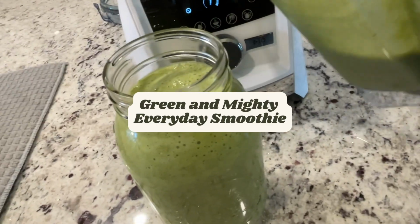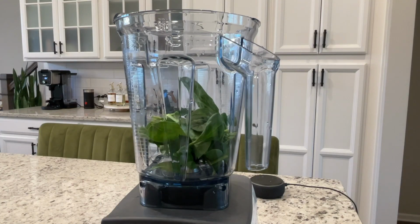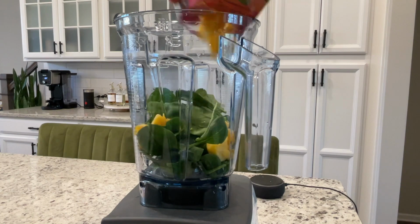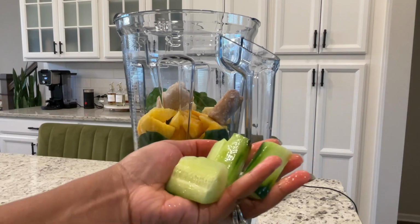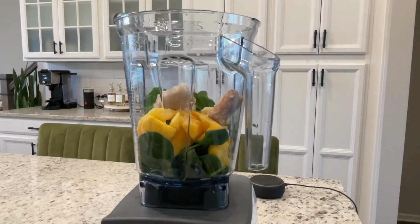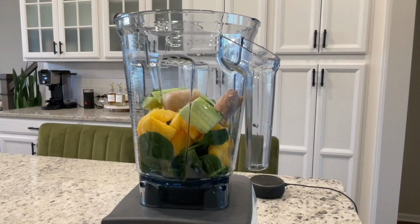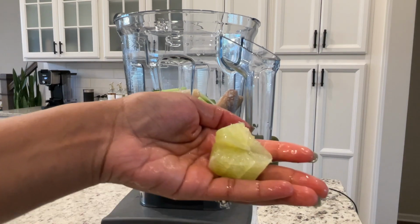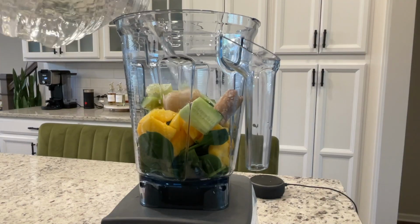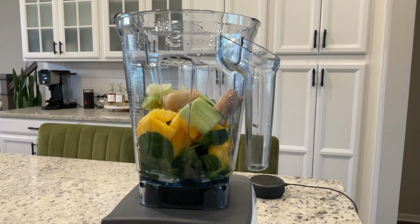I always start off with my spinach because it's a great source of iron, frozen mangoes, frozen bananas, ginger because it's great for digestion, cucumber is very hydrating and also a good source of fiber. Lime, I can literally use a whole lime because for one, it's an antioxidant, it's high in vitamin C. It also aids iron absorption, which is good for someone like me who has low iron.